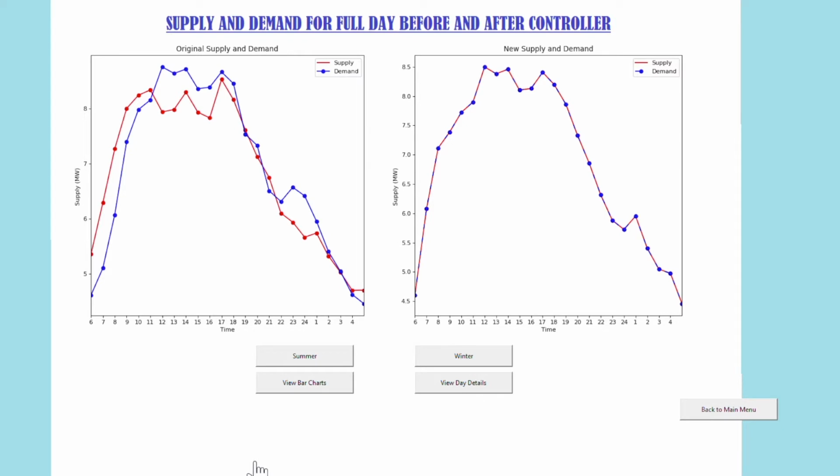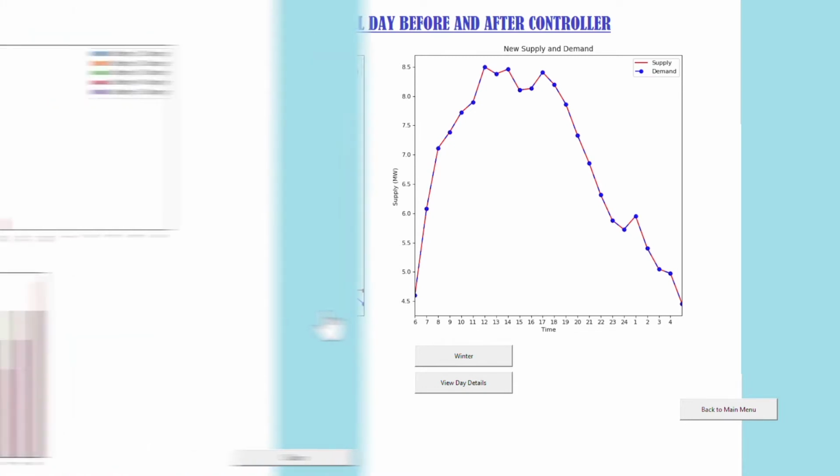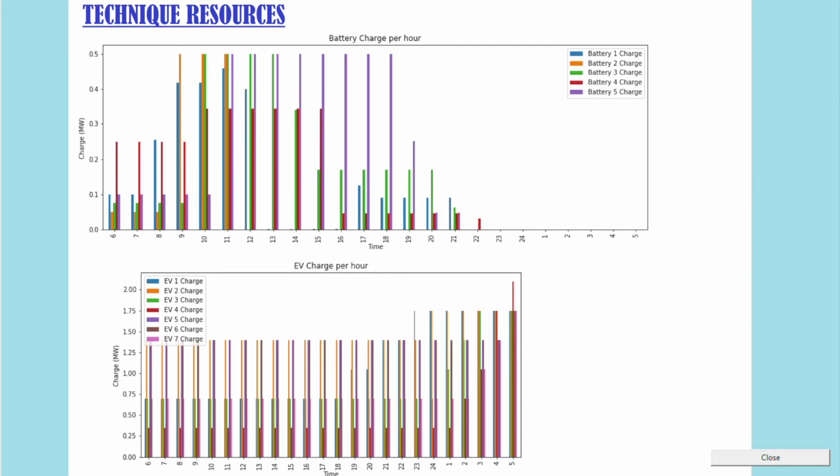Our controller analyses the hourly balance between supply and demand over a 24-hour period. If there is an imbalance, the controller must accurately select which technique to implement, as well as the quantity to implement it by, in order to reach an equilibrium.